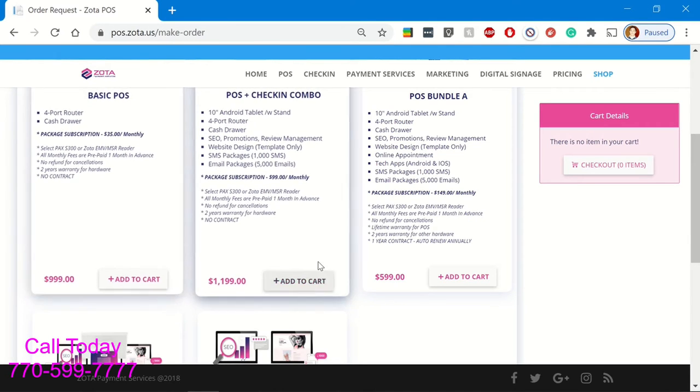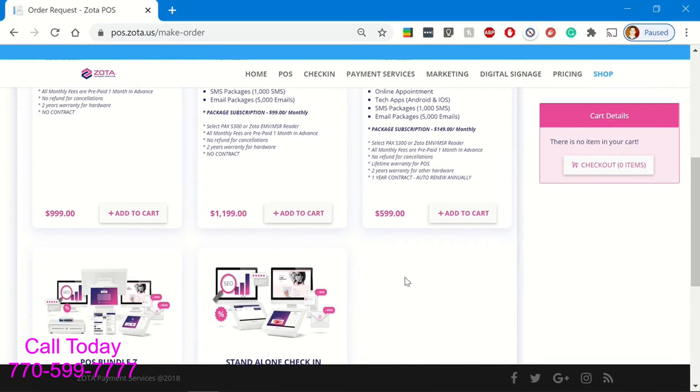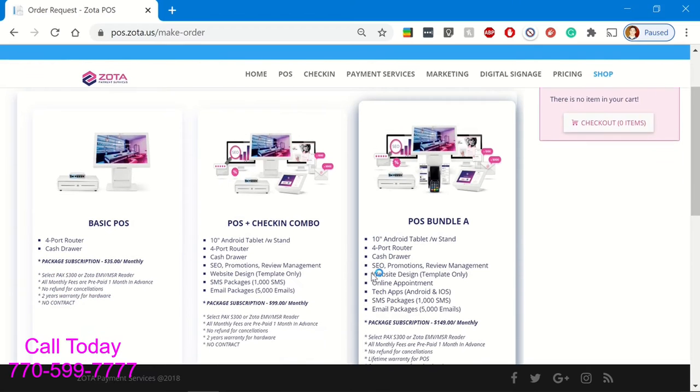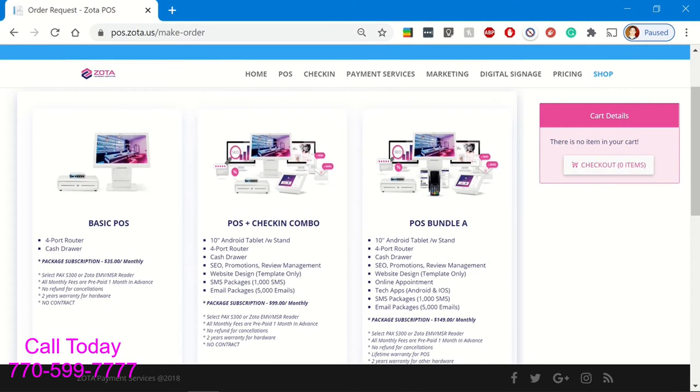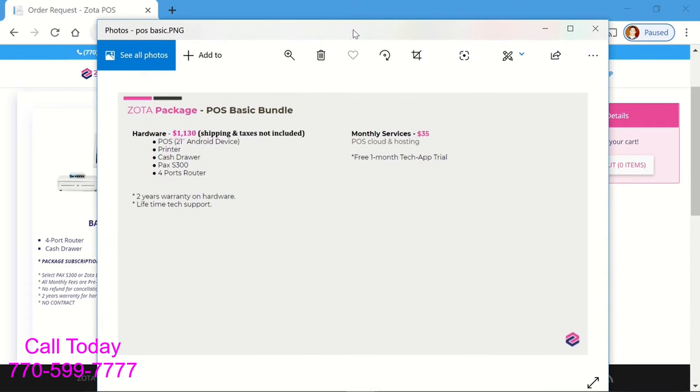The upfront cost here doesn't include taxes and shipping, so it depends on your state and your location. However, like I said before, this is what we plan to put out for the 18-inch, but right now it is still not available. The one that we have is the 21-inch. It looks almost the same, pretty much. I'm going to show you in the demo the 21-inch system that I have.